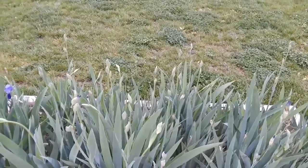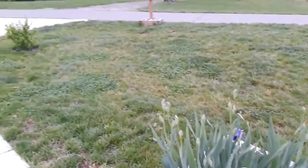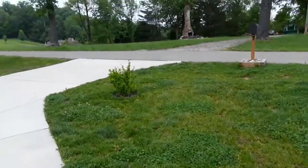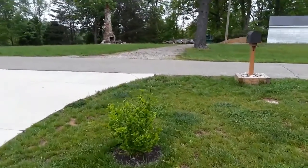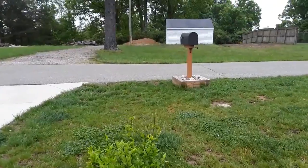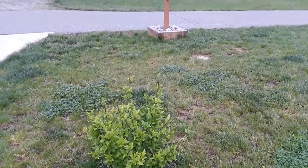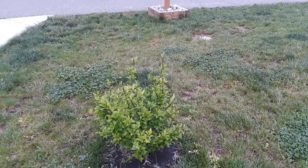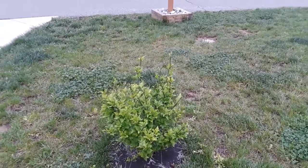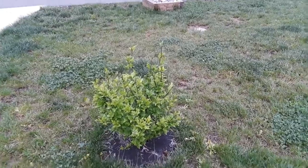So we've got that. My little Rose of Sharon, I discovered this morning, sometime during the night, the deer snipped the ends off the little tall branches. There's not much we can do about that, but they seem to have left the rest of it alone.